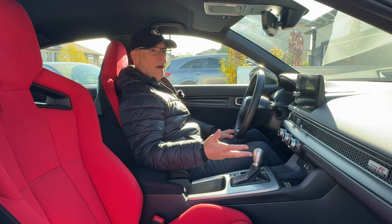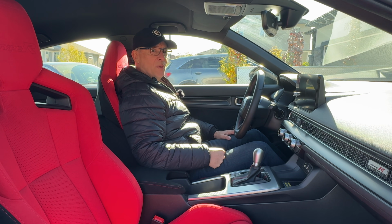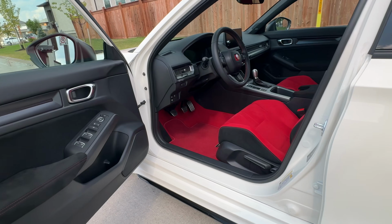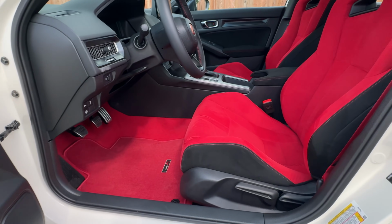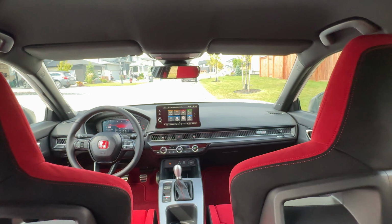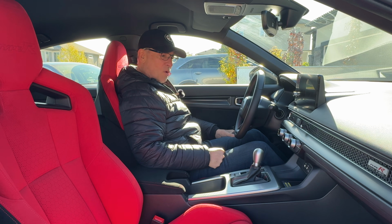The sound system, I'm not an audiophile, but I hear it sounds pretty good. I think it sounds great, but again, I'm the wrong guy to ask about that. So really, it's a great place to be. The view out the windows is perfect. It's not too small, it doesn't feel like you're in a fishbowl. It's not Pacer-esque. So fantastic.